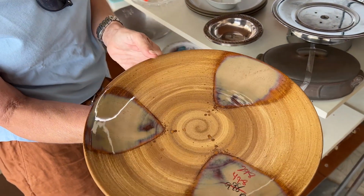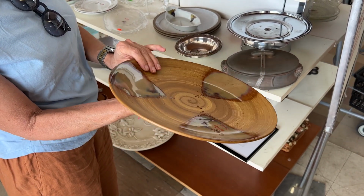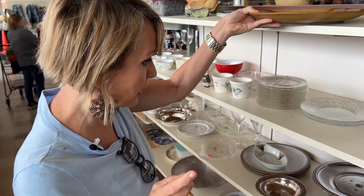And I think it could be really, really beautiful at an entryway on a chest of drawers or a sideboard. This could be really beautiful. So I think that's kind of a fun idea. I'm not going to get it, but I think it's a great idea.